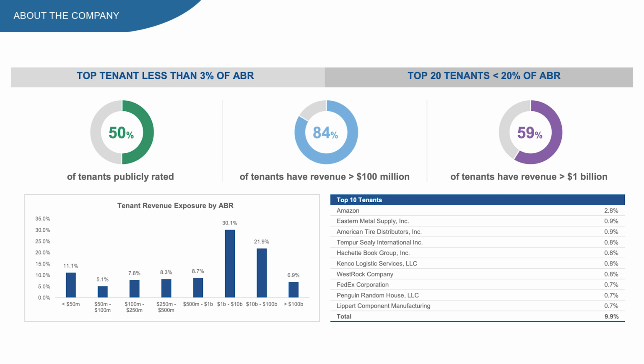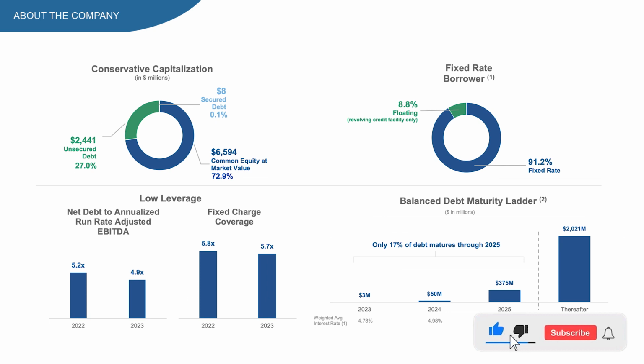50% of the tenants are publicly traded and 84% of the tenants have a revenue of more than 100 million. 59% of the tenants have revenue higher than 1 billion. Amazon is the biggest tenant with only 2.8% and no other tenant represents more than 1% of the ABR, which is very nice. Another important number for me is the net debt to EBITDA.